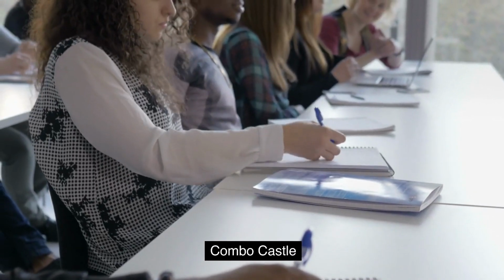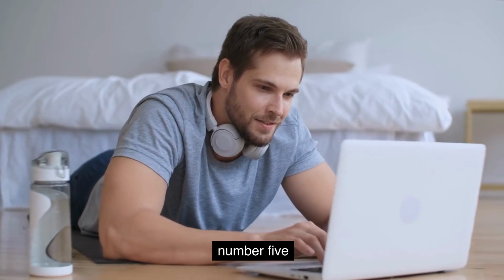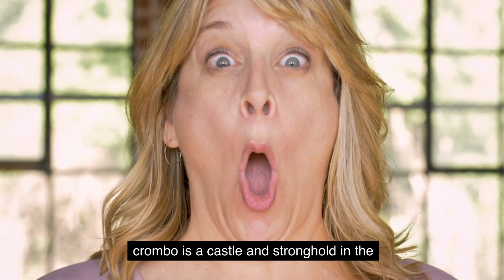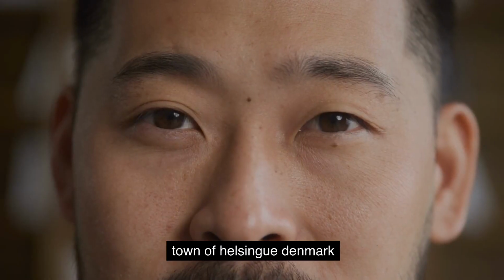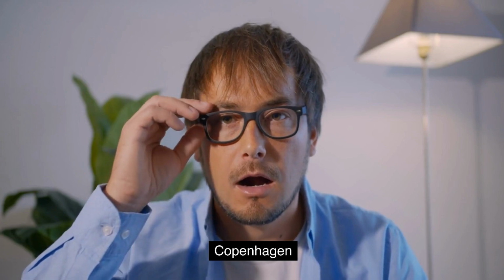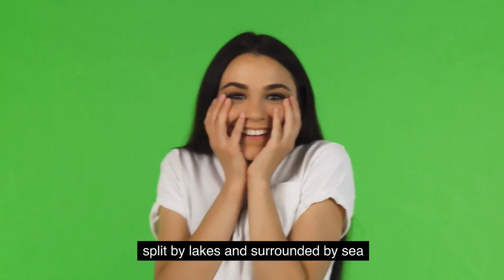Kronborg Castle. Number 6. Kronborg is a castle and stronghold in the town of Helsingør, Denmark. The actual castle that Copenhagen, split by lakes and surrounded by sea.